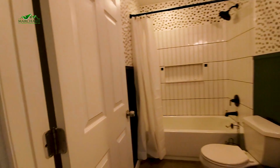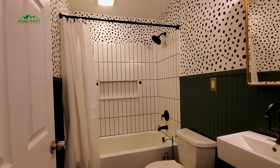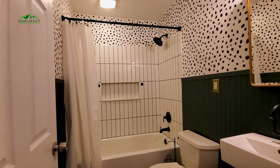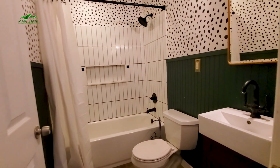Next, we come to your first full bathroom. Super cute, love the updates. Very modern, absolutely adorable. You do have the shower tub combo, single vanity sink here.